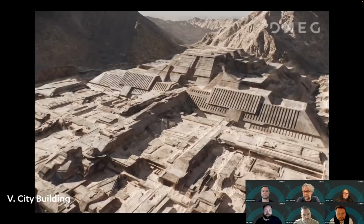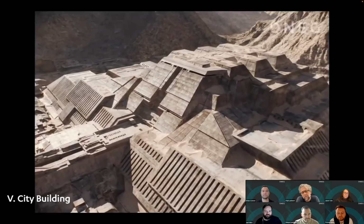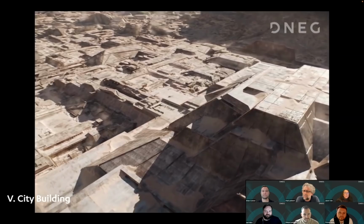And the actual build for Arrakeen took a very long time, and Janet said it was like what, 15% of the, it was easily that, yeah, it just kept growing and growing, didn't it?